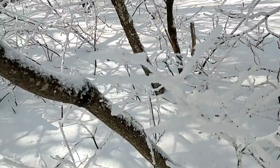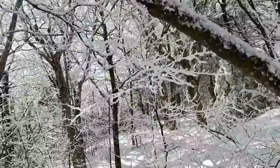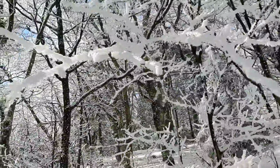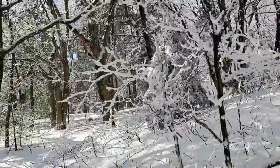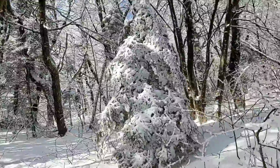This is what is called rime ice, or hoar ice, I think I've heard it called too. It's really coated. That poor pine tree.